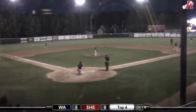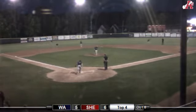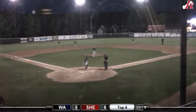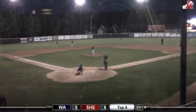The West Allis Nationals will be sent down without a run after having three men aboard. Officially leave two stranded. And we will head to the bottom half of the inning with the A's retaining their lead.